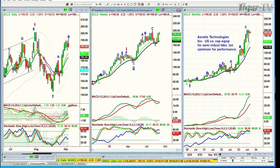So we're looking at ACLS. This is part of the Investors Business Daily IBD stock list. ACLS is trading at 190.25. Axcelis Technologies Inc., a U.S. company, makes capital equipment for semiconductor fabs. Peak C in the monthly chart, peak C in the weekly chart. Technicals are weakening, but the 9 is still strongly over the 14. The daily chart is in a buy mode, and we're looking at it at 190.26, down 2.32.